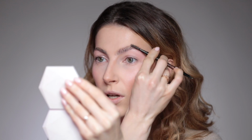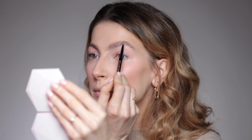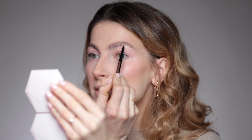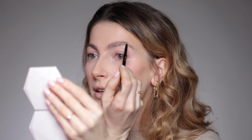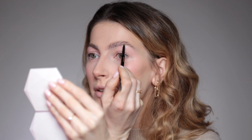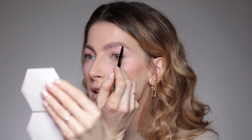I just brush them upwards, first of all, to define the base line of my brow. I'm always starting right there where I'm missing some hairs, so I'm never in front. I'm always starting towards the end of my eyebrow. For people that have this type of eyebrow as I have, the most important thing is to actually not fill in directly.